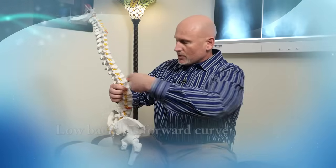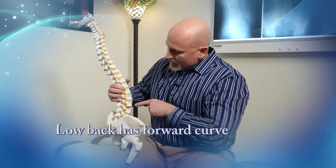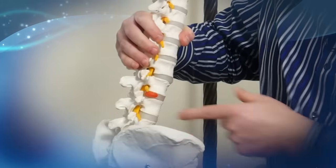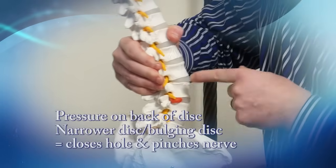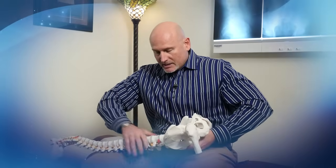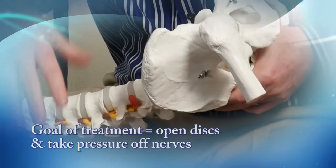So basically what we want to do is, because we have a natural curve that goes forward, this would be somebody's stomach, we have a natural curve that goes forward this way, and the pressure is being put back here. So if you can see this, the holes are nice and open. Well, if I put a curve in there, if I get a narrower disc, if I get a bulging disc, those holes start to close down. So what we want to do is take the spine and basically open it up so that we're starting to get the holes more open.